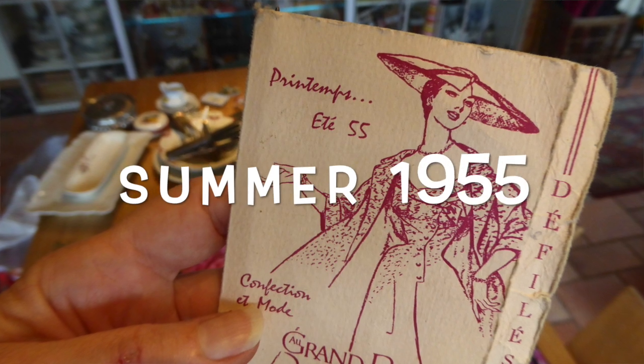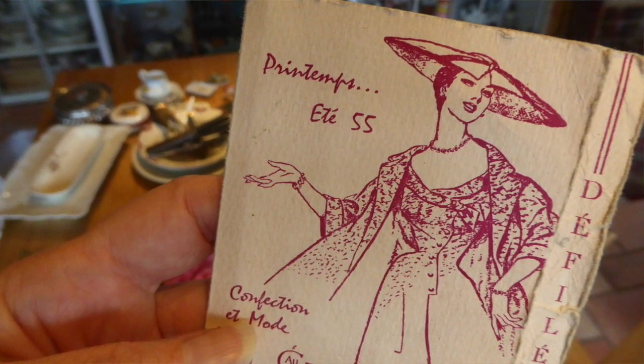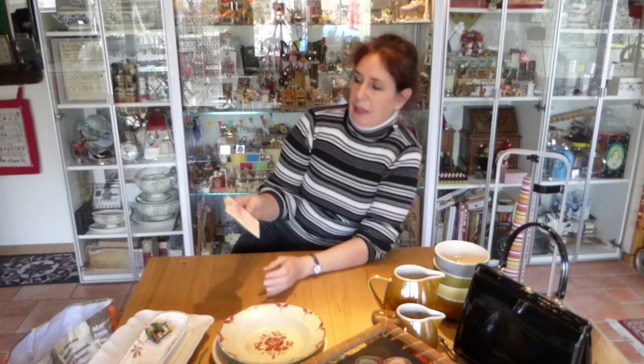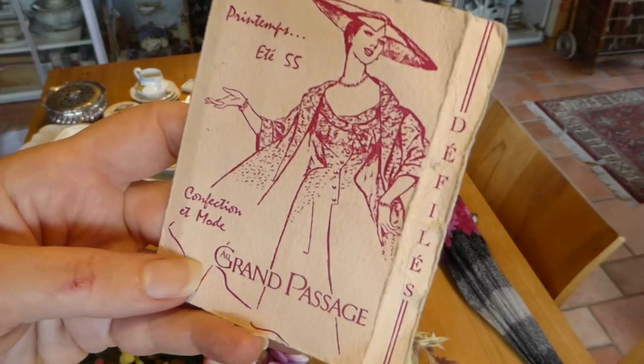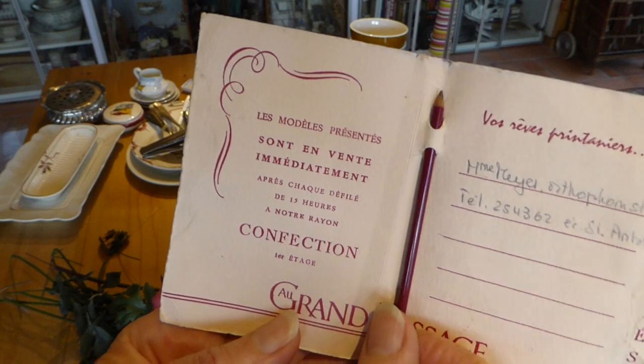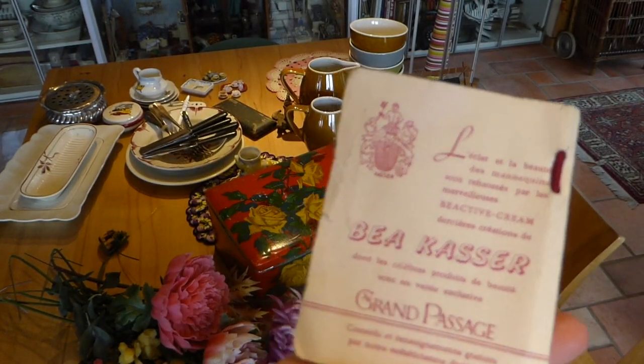This I actually bought when I bought these plastic flowers, and I think this is probably one of the best things I found. I don't think it has a big monetary value, but it has a lot of value to me. So there's a department store in Geneva. It is now called Globus. It used to be called Grand Passage, and I actually worked there as a teenager when I was back here for the summer, being a cash register lady, whatever that's called. And this is when they would have a runway show at the shop. They would probably give these to everybody, and it's got this little tiny pencil in it, and you would write down what dresses you liked on here.